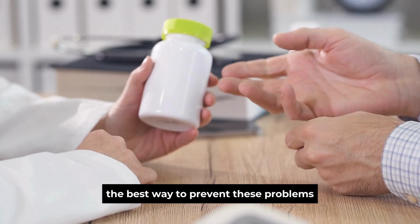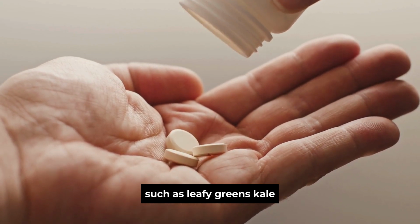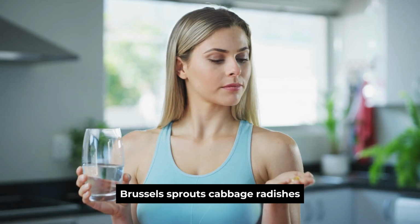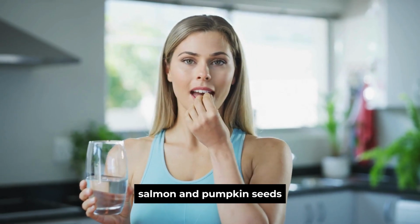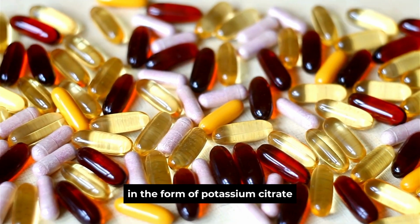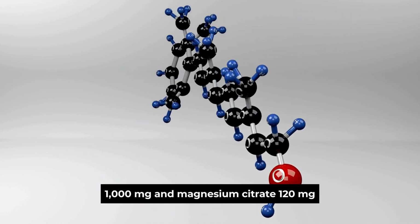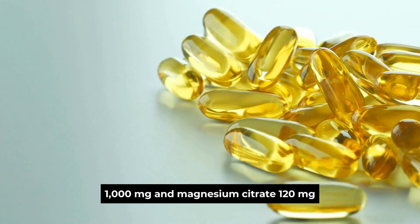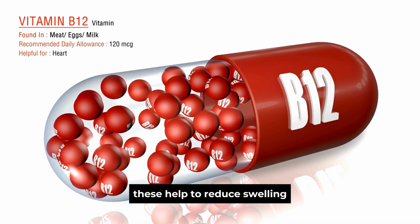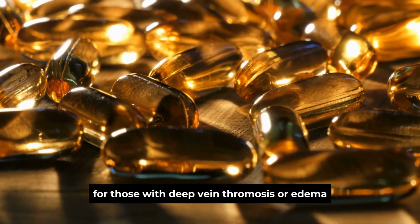The best way to prevent these problems is by loading up on foods rich in potassium and magnesium, such as leafy greens, kale, broccoli, avocados, Brussels sprouts, cabbage, radishes, salmon, and pumpkin seeds. For an extra boost, you can take an electrolyte powder in the form of potassium citrate, 1,000 milligrams, and magnesium citrate, 120 milligrams, which you can drink in a glass of water daily. These help to reduce swelling, especially in your feet and legs for those with deep vein thrombosis or edema.